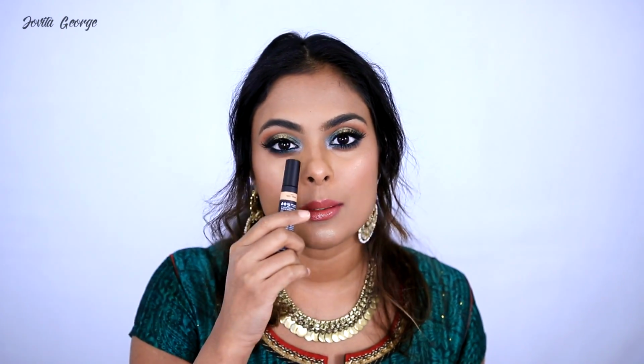These concealers work very well as an eyeshadow primer. They can be used as your under eye concealer.